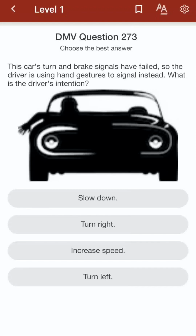Question 273. This car's turn and brake signals have failed, so the driver is using hand gestures to signal instead. What is the driver's intention? Answers: A. Slow down. B. Turn right. C. Increase speed. D. Turn left. The correct answer is A.